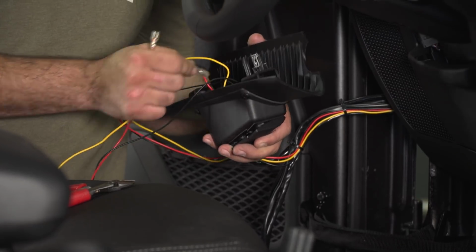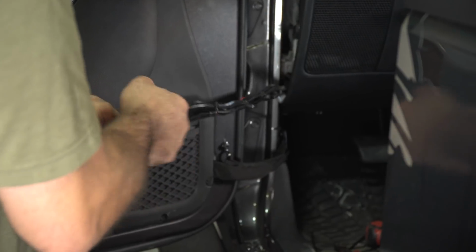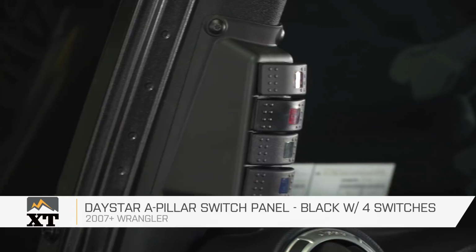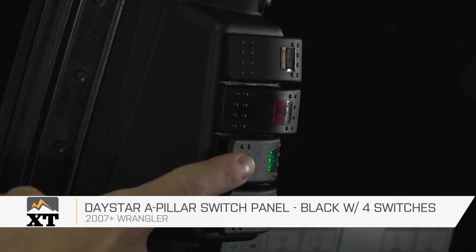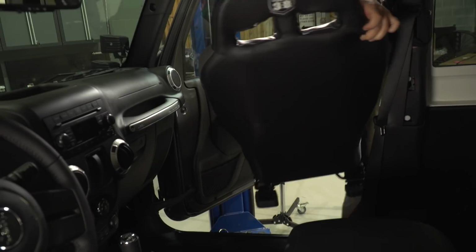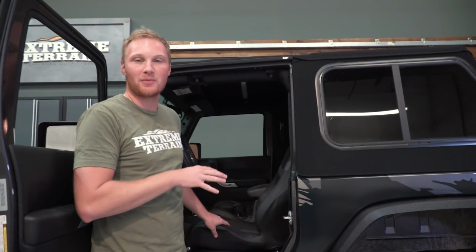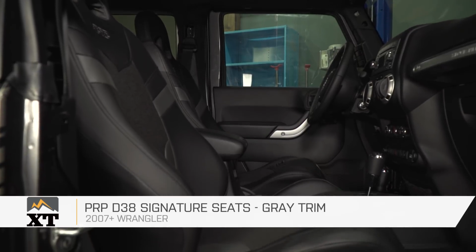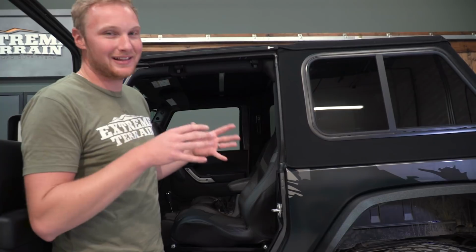Here onto the interior of the Jeep. For all of those lights we installed, we have everything switched all to this DAYSTAR 8-pillar switch panel, and that's going to hold all 4 of these switches, nice and easy to access right from the driver's seat. And speaking of seats, we swapped out the seats in this Jeep for a set of PRP signature Deegan38 seats. These are going to be the black and gray setup, and I really like these seats.